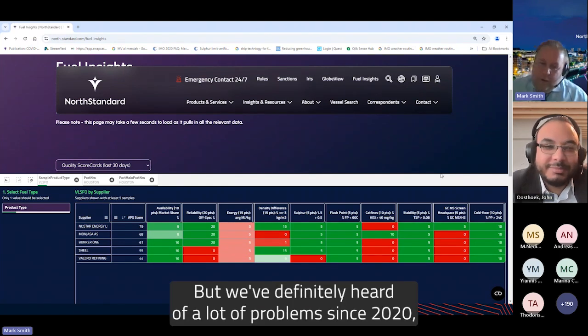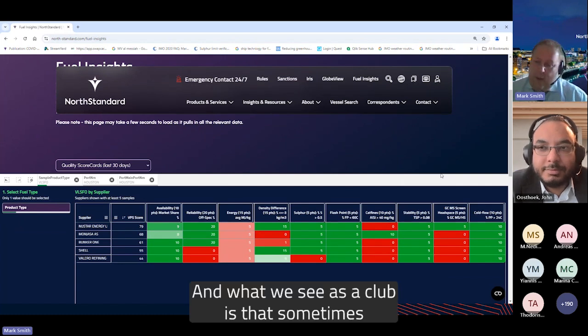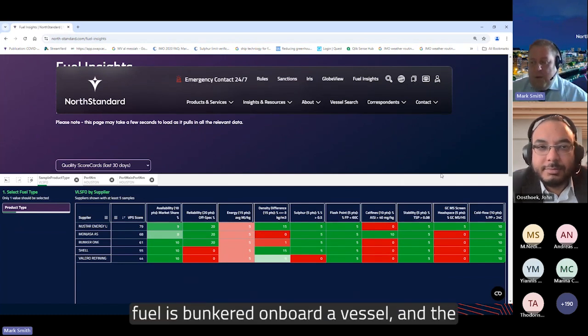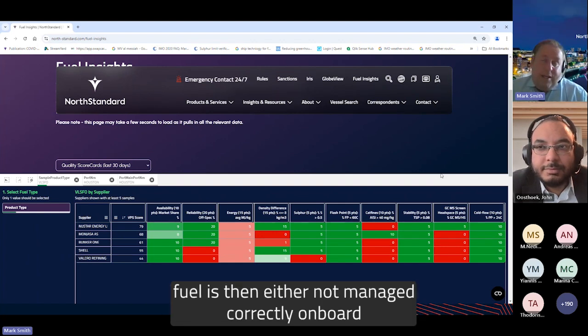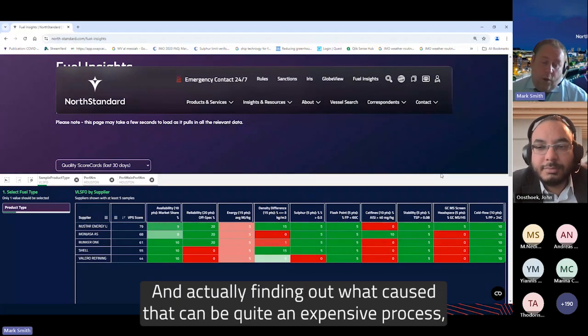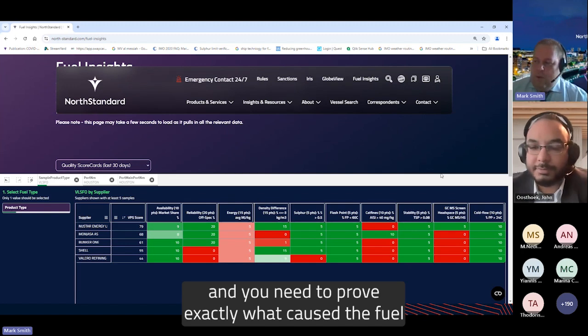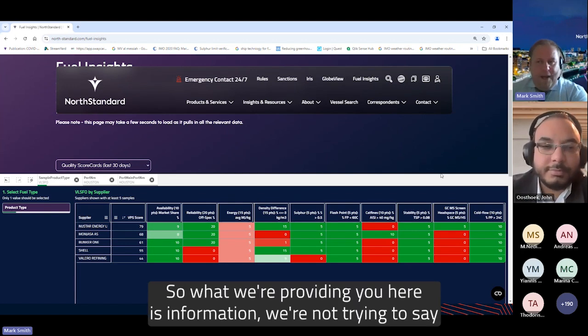But we've definitely heard of a lot of problems since 2020, and GCMS testing has very much come to the forefront. What we see as a club is that sometimes fuel is bunkered on board a vessel, and the fuel is then either not managed correctly on board, or the fuel was unstable before it arrived on board the vessel. Actually finding out what caused that can be quite an expensive process, because you need experts on both sides, on the charterers and on the owner side, and you need to prove exactly what caused the problem with the fuel. So what we're providing you here is information.